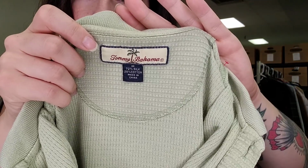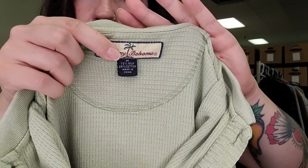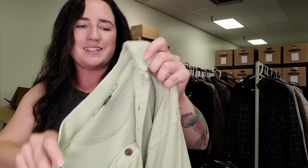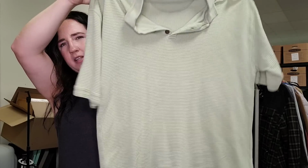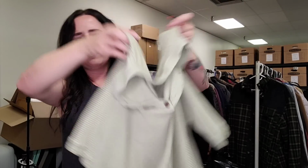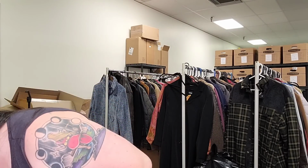Here's another Tommy Bahama. This one I got half off, so that's why I took a chance on it. It is a silk cotton blend, but it's only a size medium, which typically I would steer away from, but this was half off, so I got it, and we will probably list this for $25 to $28. And it is a nice color too, so that should help to sell it.